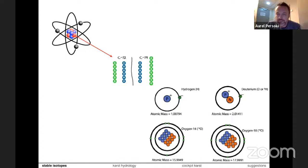And you can see here for hydrogen and for oxygen, the same number of protons. In the case of hydrogen 1, and deuterium has a neutron. And for oxygen, we have 8 protons and 8 neutrons in the most abundant oxygen 16. And then we have oxygen 18 that has 8 protons and 10 neutrons. And these 2 extra neutrons will increase the mass of oxygen 18 as compared to oxygen 16.